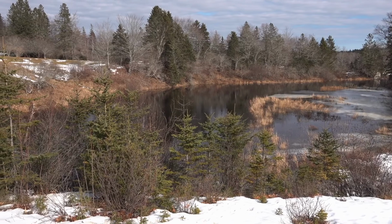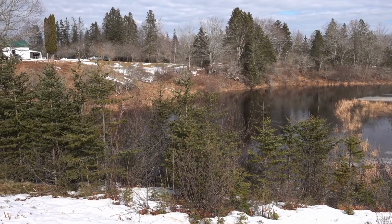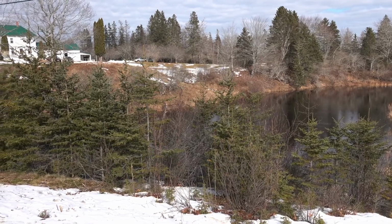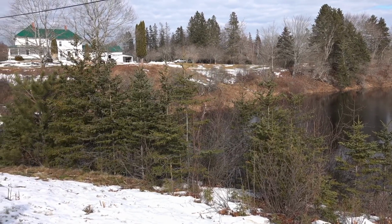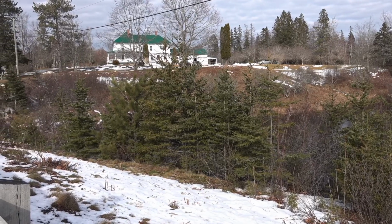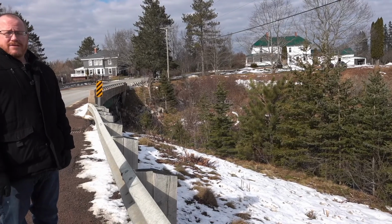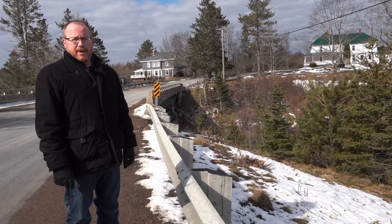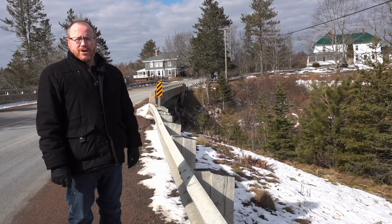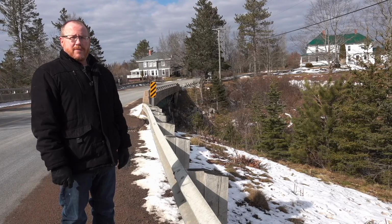This is where the Linton Stream meets the Maquoketa River. All of the alewives that pass from the St. George Dam up the Maquoketa River have to come through here underneath this bridge, past these houses, to get to the natural bypass.